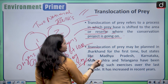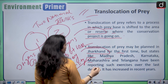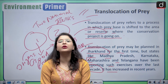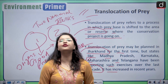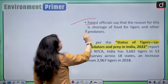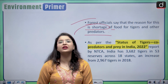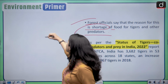Moving forward, translocation of prey may be planned in Jharkhand for the first time, but states like Madhya Pradesh, Karnataka, Maharashtra and Telangana have been reporting such exercises over the last decade, and this has definitely increased within the states in recent years, so as to increase the population of our top predators in the food chain. Forest officials say that the reason for this is shortage of food for tigers and other predators. And this is what I told you before also when we were discussing Project Cheetah. When we were discussing Project Tiger, we saw that there is an actual shortage of a prey base.